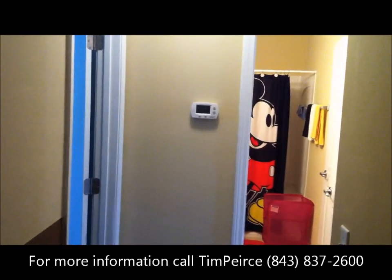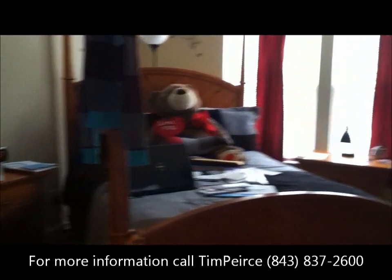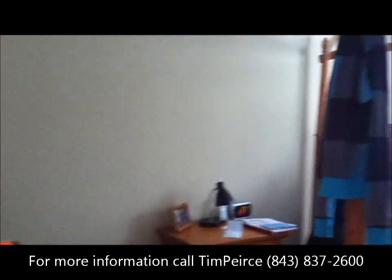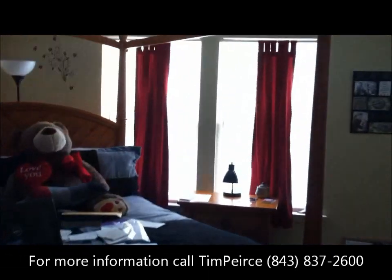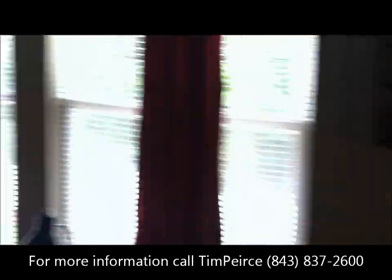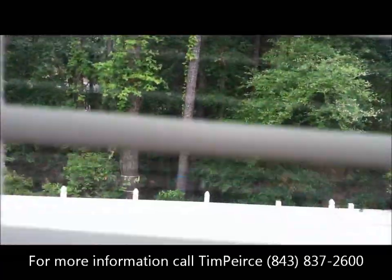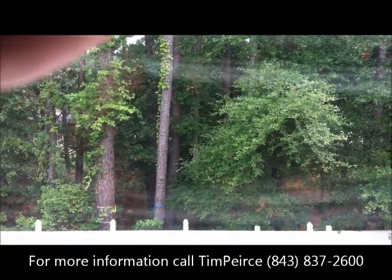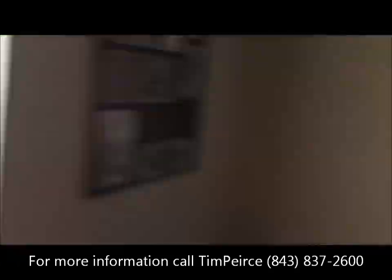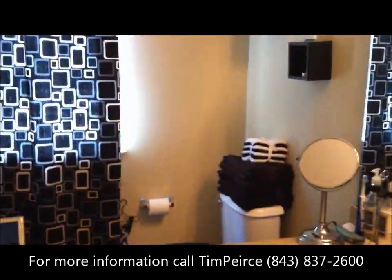The top of the stairs here, I'm going to show you kind of the layout of upstairs. And on the left is going to be your master bedroom, which is a good size master, good shape. This master is on the back of the home, so we're looking out. We are just downstairs in the yard. That's the same view, so it looks out over the backyard. And a nice master bathroom as well.